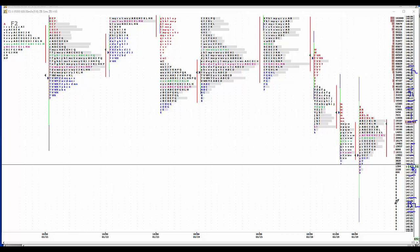Treasuries are trading lower. Fed's raising interest rates. Can't really fight the tape on that. We got gold.